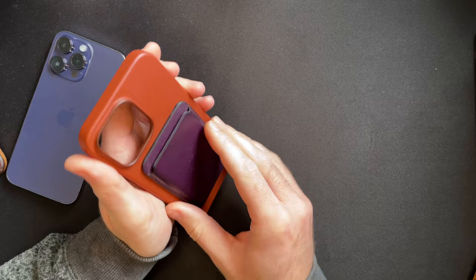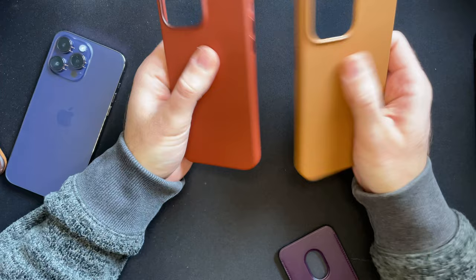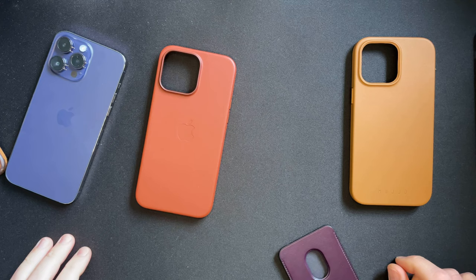So I hope you've enjoyed this short review of these two leather cases.